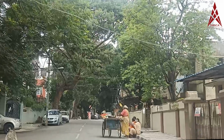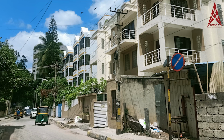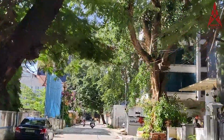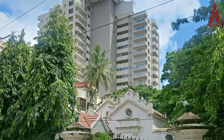The quaint residential areas. The areas of Richmond Town, Austin Town, Langford Gardens, Ashok Nagar and Victoria Layout include some of the oldest residential layouts of the city that were formed during the British era. But in recent times, most of these bungalows have been replaced by apartments and multi-dwelling units, and the beautiful British bungalows remain only a handful.